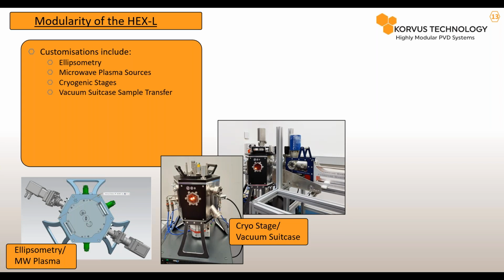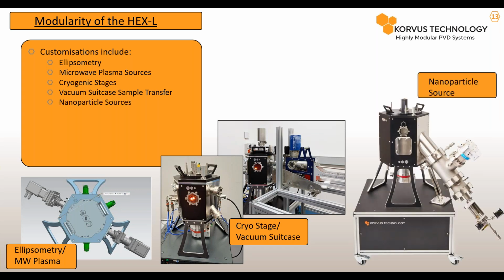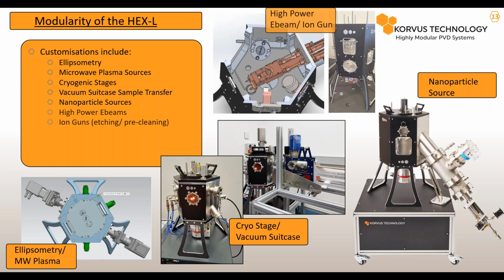On top of that, you can also add custom panels with CF flanges for vacuum suitcase transfer or a cryo stage. You can add nanoparticle sources to the chamber or high power electron beams or ion guns for etching. And you can see here's just an example of a custom panel. So you can easily modify a panel. We can do that for you, or you can make it in your own lab. And of course, plasma diagnostics, temperature probes, and much more.